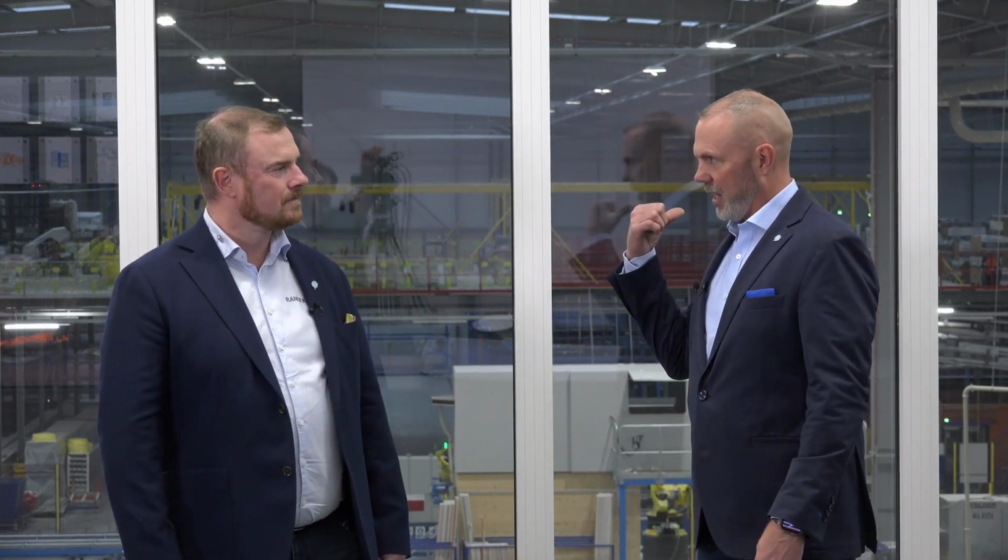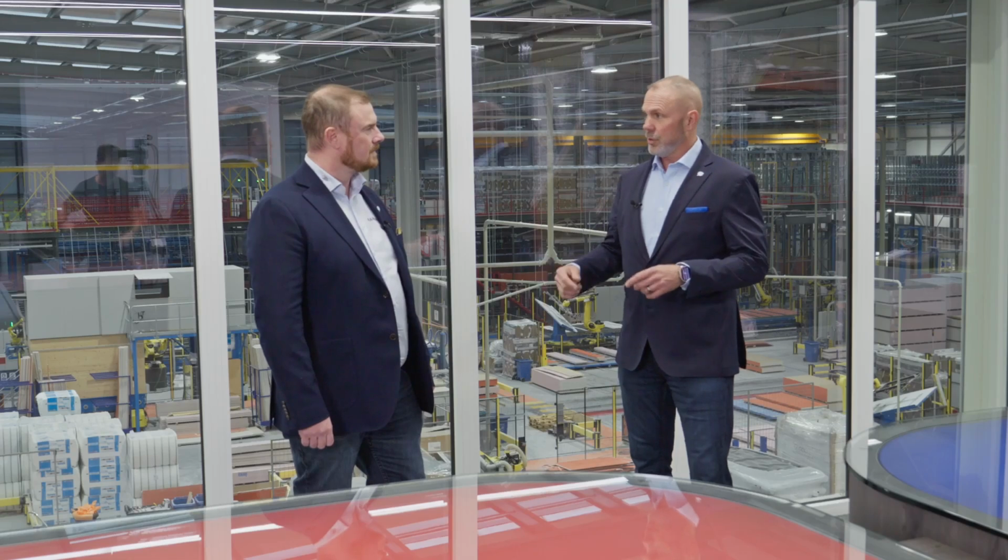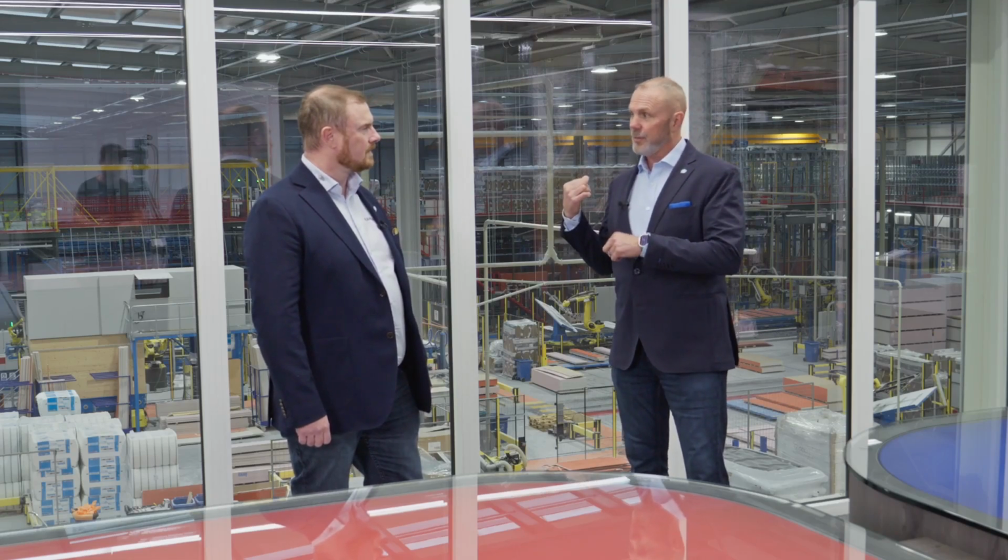So we just did a walkthrough of your zero labor line that is behind us, and the lines are humming. British Offsite's putting out a ton of product using this new line. This is only a year old. Walk us through a little bit about what we're seeing in the factory from your perspective and how the process has gone installing this, because this is a big line.